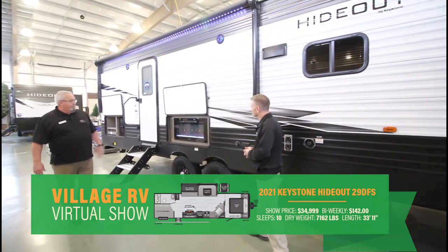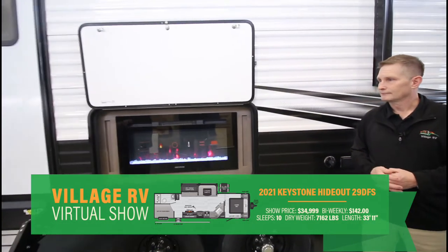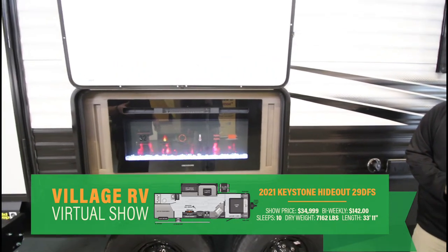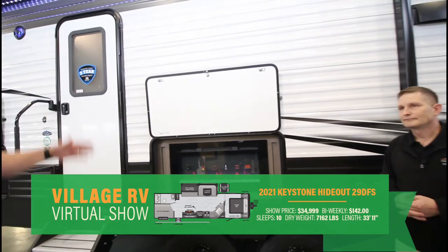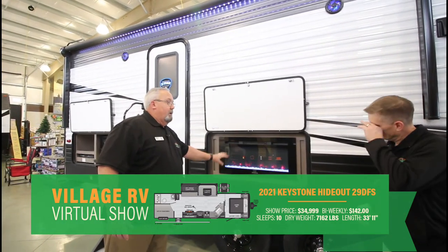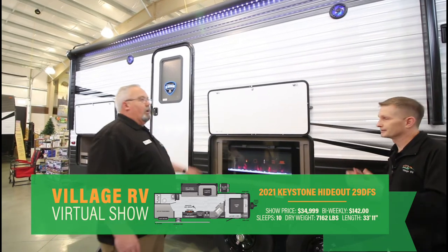5100 BTU outdoor fireplace. This does throw heat, so if you find yourself in a situation where there's fire bans on, it happens in Saskatchewan all the time. We have some dry spells, fire bans go on, you can't have outdoor fires, this is a perfect thing. You put your awning out, turn on your outdoor speakers, turn on your outdoor fireplace, you're still throwing some heat, you've got some nice ambiance, you can still have a fire without having a fire. Next best thing, I guess.